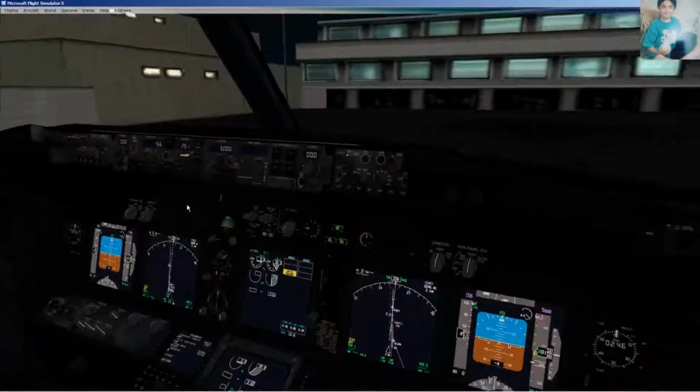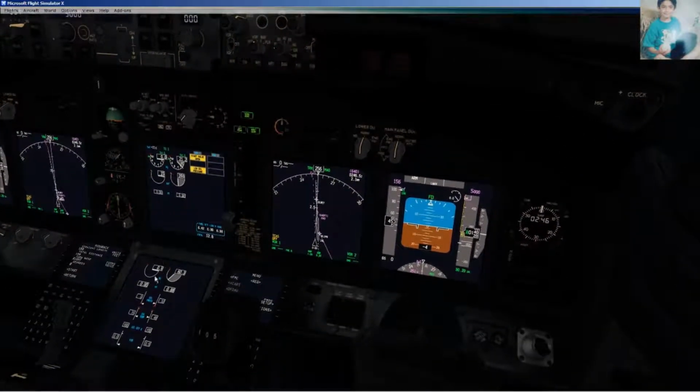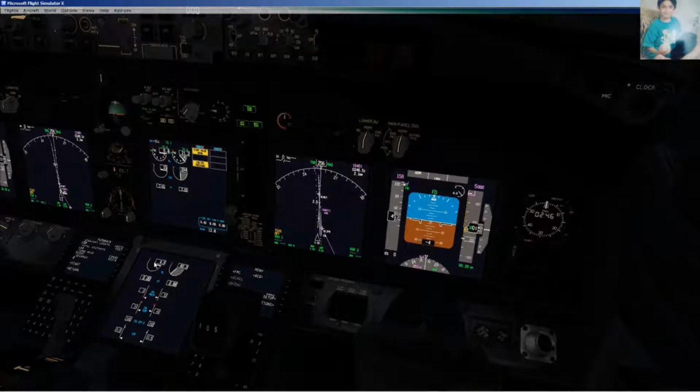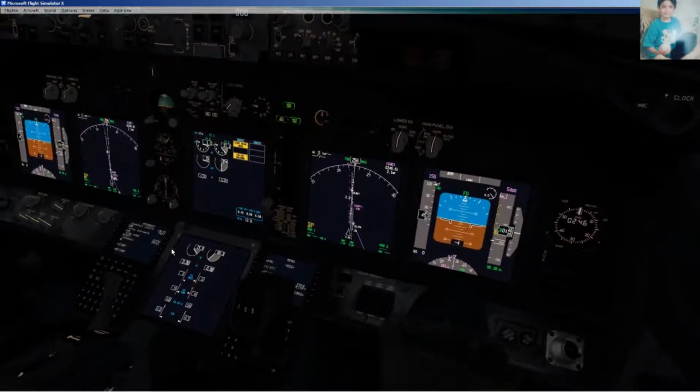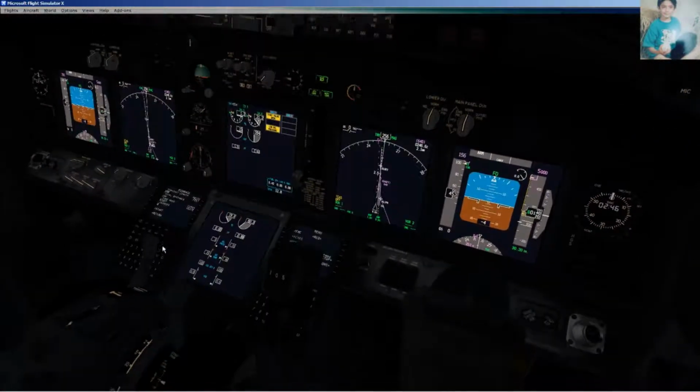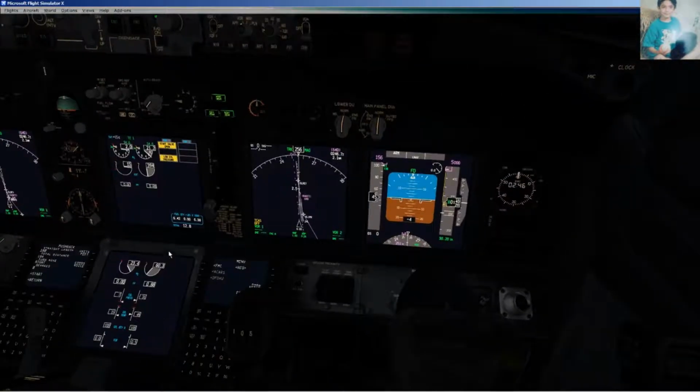Engine number 1 to ground. And we'll time that. Start valve open. We have N2 rotation. We have some N1 rotation. Oil pressure increasing. And at 20% we'll introduce fuel. And there we go. We've introduced the fuel.